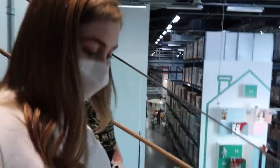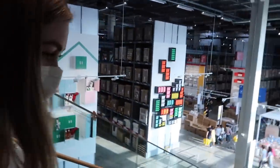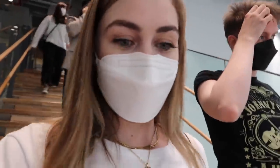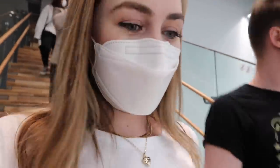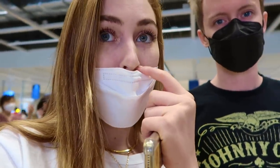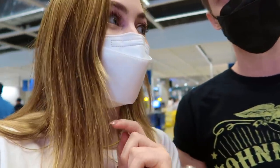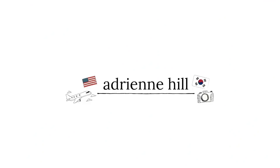All right, so here is the main warehouse where you pick up all your stuff, but we're not getting anything, so we're just gonna stroll through here. Okay, so we are down here at the exit where they have the last minute ice cream and hot dogs. Unfortunately, they don't have veggie dogs, and Ollie's obviously a vegetarian, so that's a shame. But on the plus side, now we can go to a cafe and tell you all about our IKEA experience. Yes, we're gonna go to a cafe now and we'll sit down and we'll tell you everything.